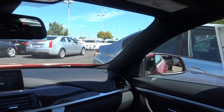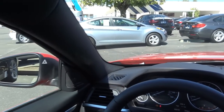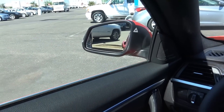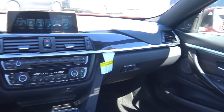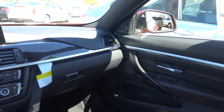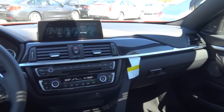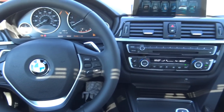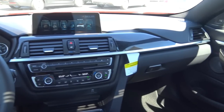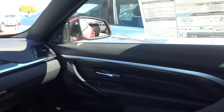Now, as far as the way the 4 Series drives, the 4 Series offers a pretty good balance between decent ride comfort and good handling here. And it's not really the ultimate driving machine, as how BMW likes to say, but this vehicle rides very comfortably and it handles pretty well, but I wouldn't say it's the best in the class. In my opinion, I think the Lexus RC handles better than the BMW 4 Series, but I think the 4 Series has a nicer balance between good ride comfort and good handling here.